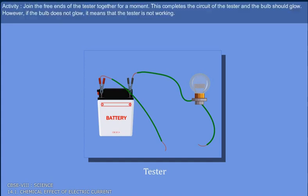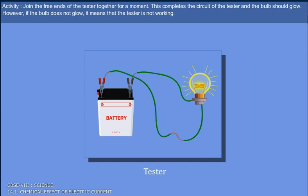Activity. Join the free ends of the tester together for a moment. This completes the circuit of the tester and the bulb should glow. However, if the bulb does not glow, it means that the tester is not working.